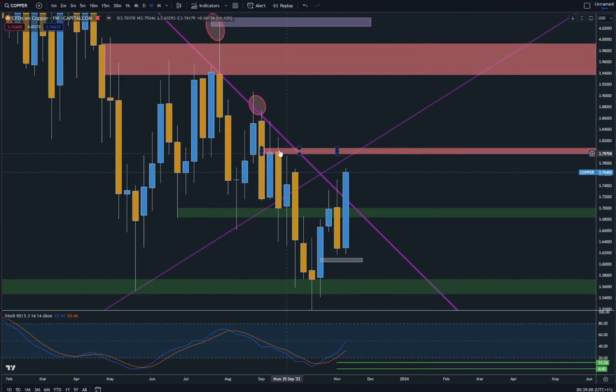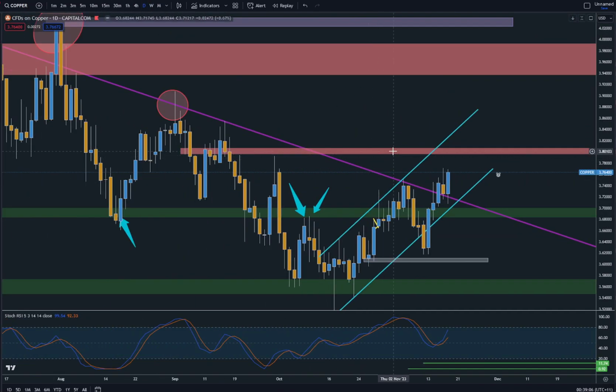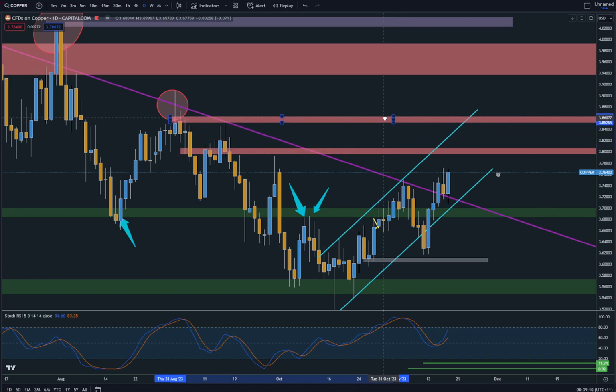So 380, this is why I've got it marked out because it's on the weekly, which is obviously a little bit higher than the dailies. Well, obviously it's a weekly, but if you were to drag it up above that, you've got a big congestion zone through here where we've pushed up to wicks. We've got those other previous daily resistance areas here.